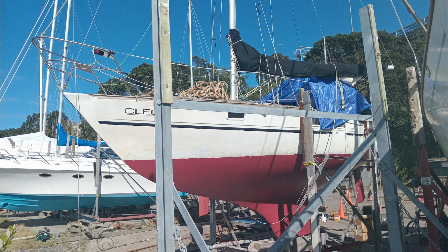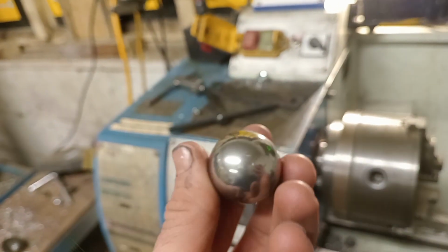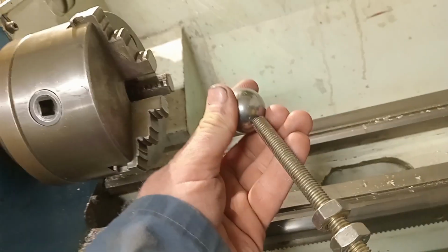This is a 30mm ball bearing. It's going to be the pin tool on my U-low. And as you see, I'm standing in front of the metal lathe. That's because I'm going to drill a hole into this and then weld it onto some threaded rod.